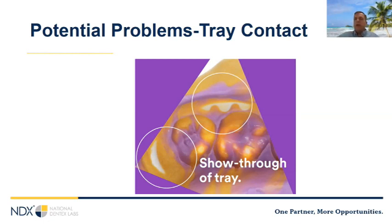The other thing you may want to look at is gauze. If there's a lot of burn through on the gauze, when we try to pour a model, the gauze just destroys the incisal edges of the model. So it winds up pretty hard to get a good articulation. So if you're seeing a lot of burn through from the gauze, maybe have the patient not bite down quite so hard the next time. And in both situations, I would recommend taking a new impression.